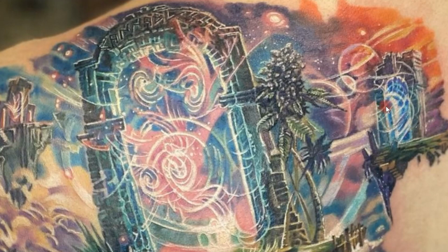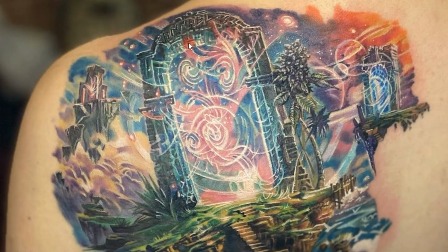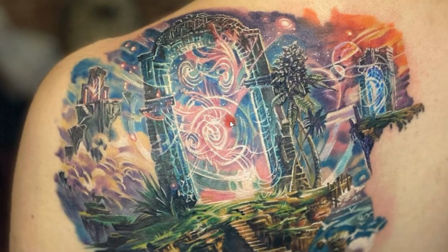This is just incredible, this sort of space whips that he did through the portal here. Unbelievably clean work. Again, I'd like to see this healed because, yeah, some of the color theory he used, using these pastel tones, but still making it look vibrant and rich, just unbelievable work. I'm completely blown away by it.